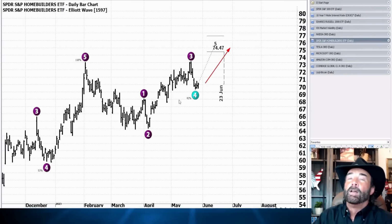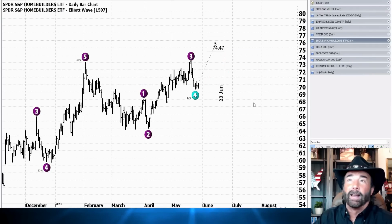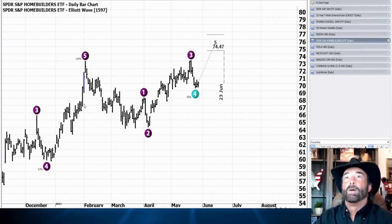But remember, the wave 4 sometimes will bounce off a fib level, and then we can go lower. We still have a 50% correction or a 61.8% correction lower to go. Or we could hold here on this fib level and move up to that wave 5 target. I would be stunned to see that happen. But again, I've been wrong since going all the way back here.